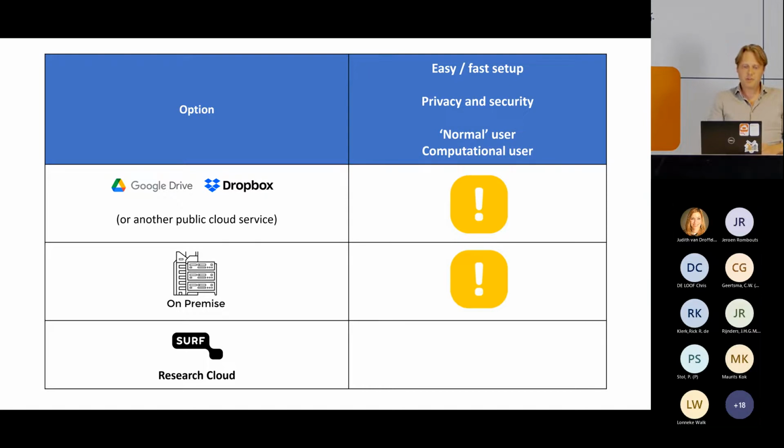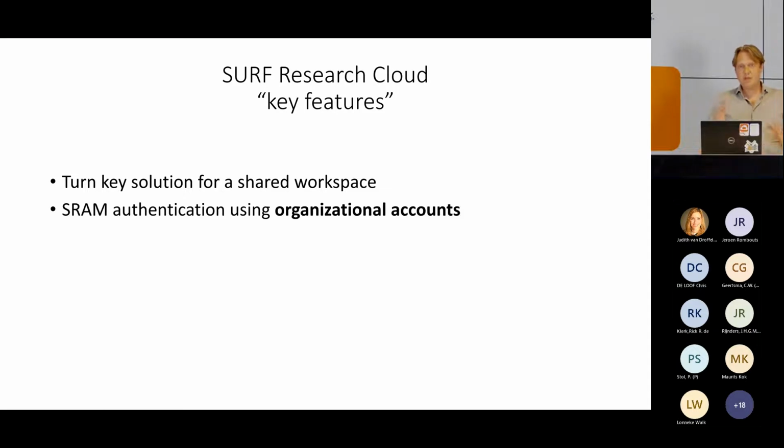The on-premises option can be difficult, right? To get the people from Finland accounts on your local infrastructure, for example. So this is also not an optimal situation to be in. And Research Cloud, at the start, seems like a good solution because the key feature of Research Cloud is that it has a turnkey solution for a shared workspace.